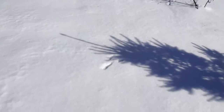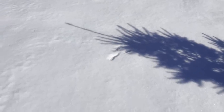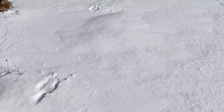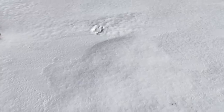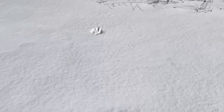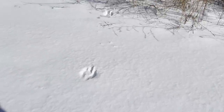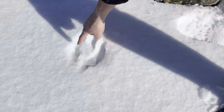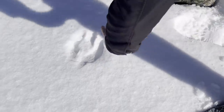Holy moly. That's a big print. What the heck? Oh, Kenny, look at this. Look how far the tracks are across. The stride. Okay, let me kind of measure it out, y'all. There's 3 feet, about 7 feet stride. Look at. Here's his toe. Holy, put your hand down.